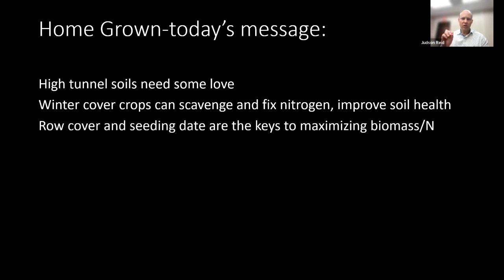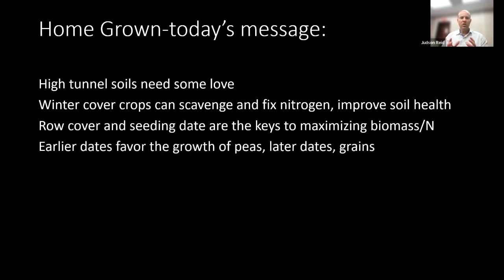If we're going to do that, the seeding date and then possibly the application of a row cover are critical to maximizing the biomass and nitrogen that we develop in this system. The earlier we plant that cover crop, we can influence positively the growth of our legumes, peas in particular. If, for a number of reasons, we are forced to plant a cover crop later, our winter grains are going to be more effective at scavenging nitrogen.